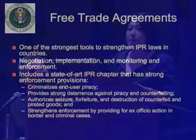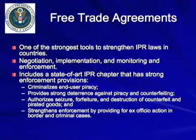Also, in order to ensure that enforcement officials have the power to conduct effective enforcement actions, we ask that our FTA partners put into place a provision on ex officio authority, and that is for customs or police to have the authority to carry out enforcement actions where the right holder doesn't necessarily file a complaint.